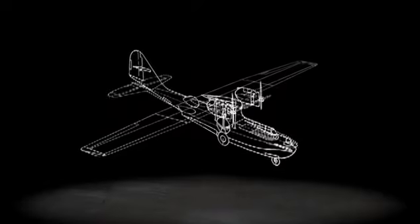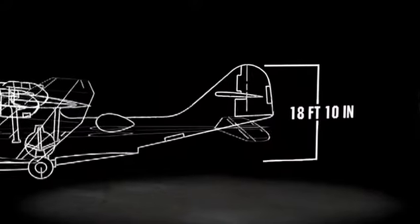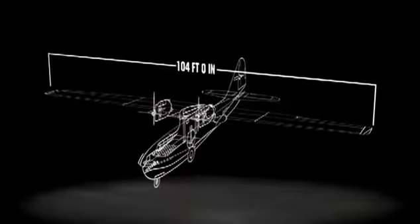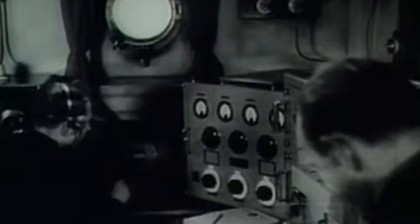The Catalina's 4,000-mile range proves indispensable to maintaining the supply lines between North America and Britain. Operating from bases in the North Atlantic, PBYs escort the vulnerable supply convoys, which would otherwise be sitting ducks for the predatory German U-boats.